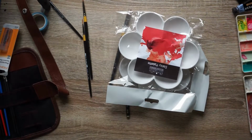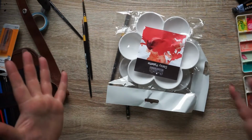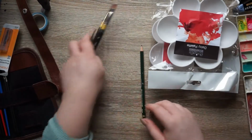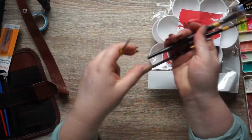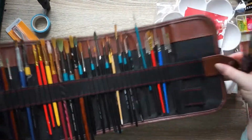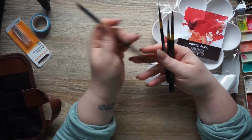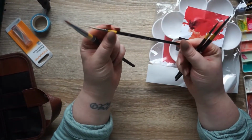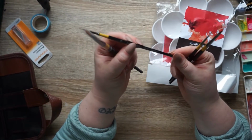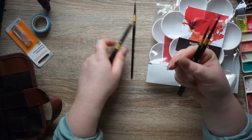I am interrupting my painting session to show you a little haul. It's a tiny one. I decided to get myself a couple of brushes. This pencil's not part of it. Because even though I have all of these brushes, I was still struggling to find the right one. So I got mainly small ones. I got two small ones. This is a 3/0 System 3 round De La Rooney brush. I love these brushes. I actually already have a few.